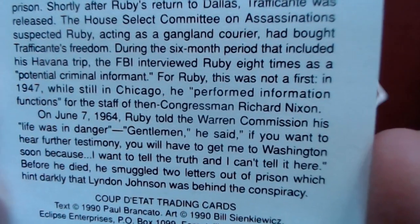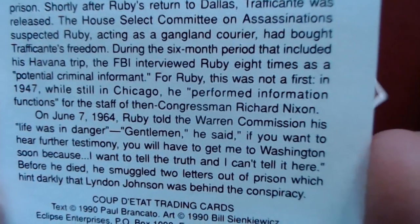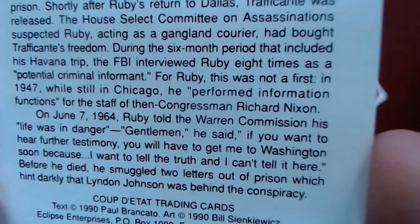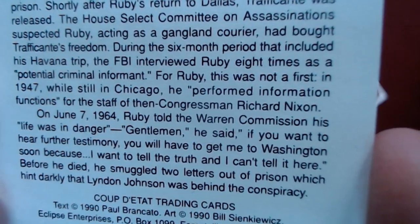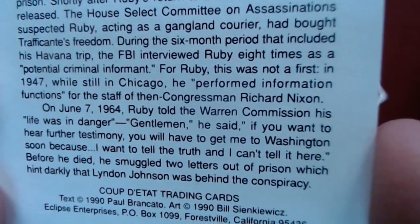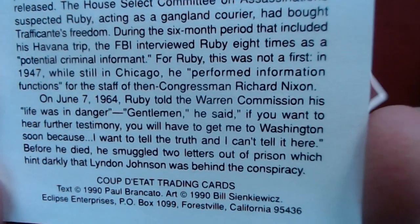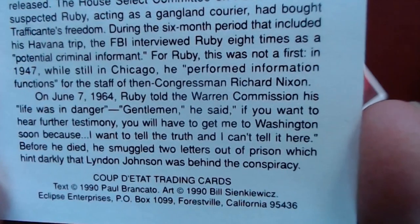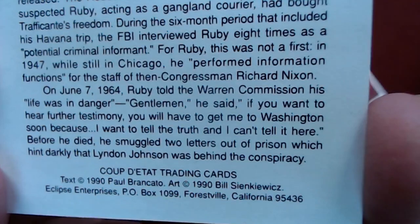On June 7th, 1964, Ruby told the Warren Commission his life was in danger, in quotes. Gentlemen, he said, if we want to hear further testimony, you will have to get me to Washington soon. I want to tell the truth, and I can't tell it here, end quote. Before he died, he smuggled two letters out of prison, which hint darkly that Lyndon Johnson was behind the conspiracy.